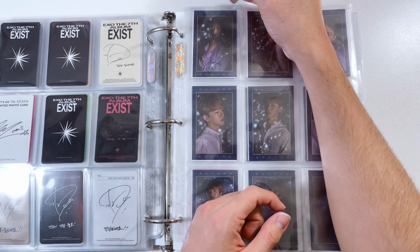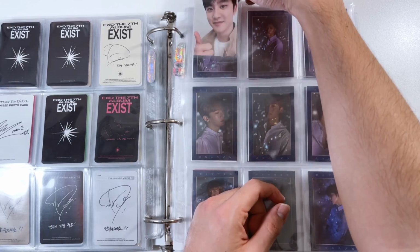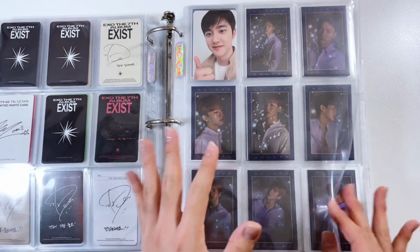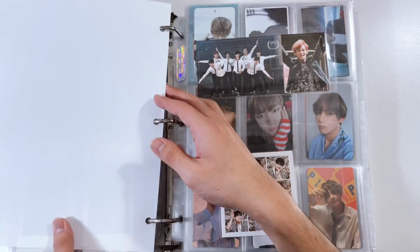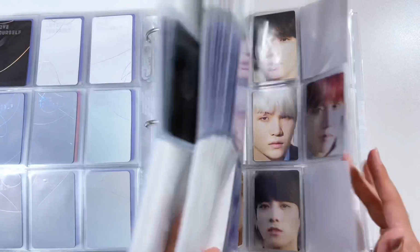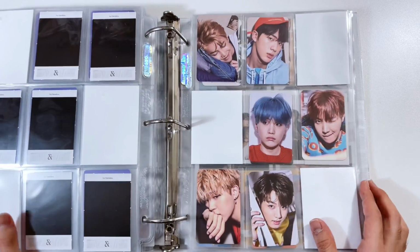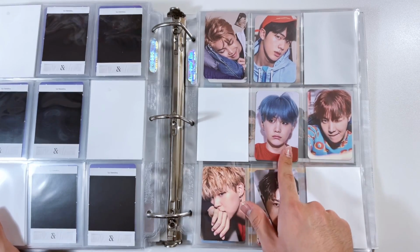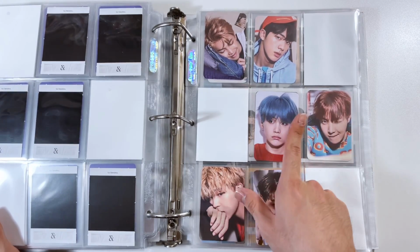And these were my digipack pulls, which we almost have everyone's for. I think I just need Yujin and Ray's. So go ahead and put these in here. And then continuing on, East Hall's here.